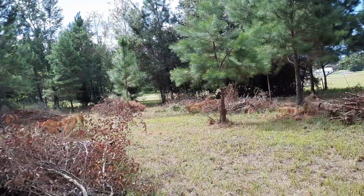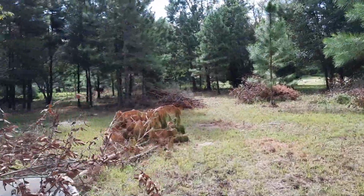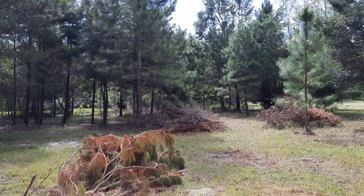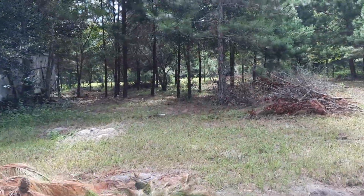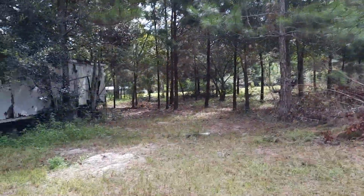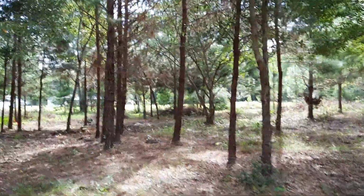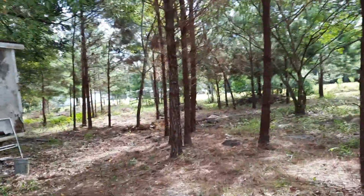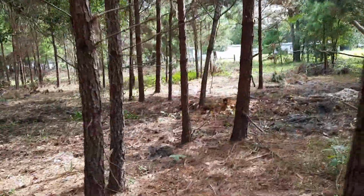I got back here in the southeast quadrant again with Little John and my chainsaw, and I did some debris clearing, poling, limbing, brush piling, because there was still some brush in here. So this is now 99.9% done. So I got this area all cleared out.